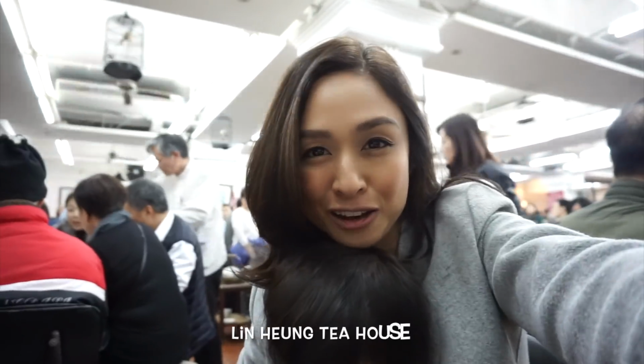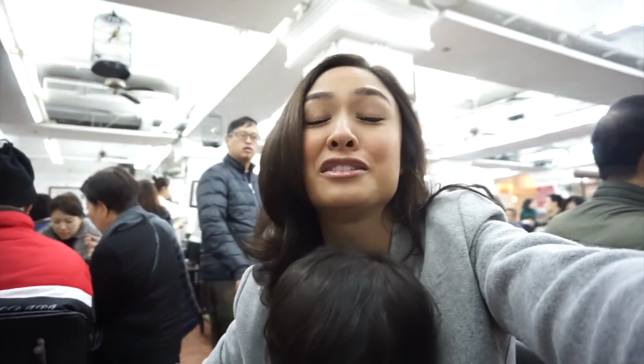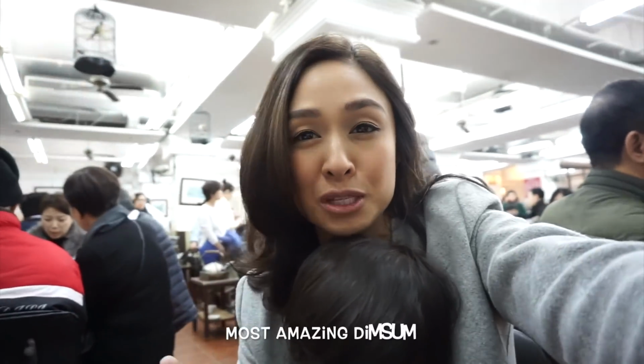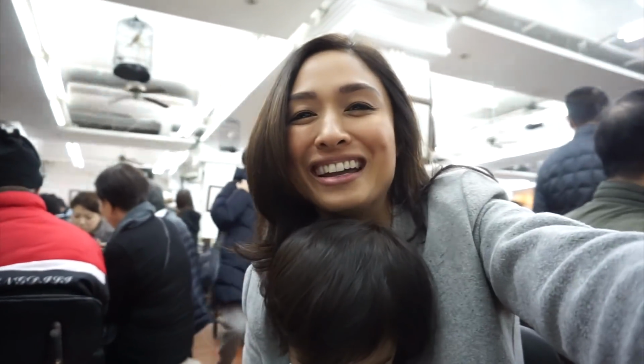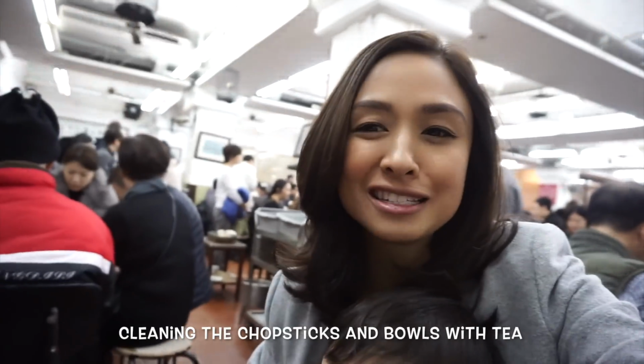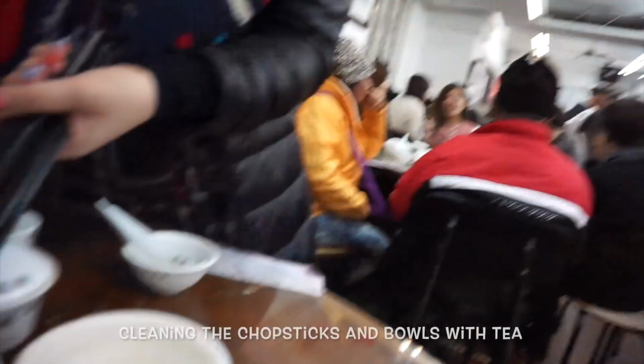So we just arrived from the airport and our first stop is at Lin Hyung Tea House, which is one of the oldest tea houses here in Hong Kong. You know, they serve the most amazing dim sum here, as I was told, and we really can't wait to try it. What they're doing now is they're actually cleaning the chopsticks and the bowls with tea.